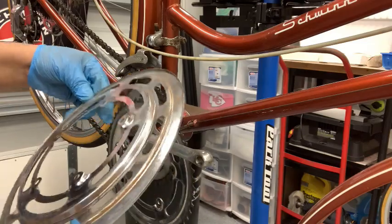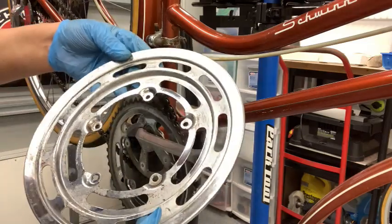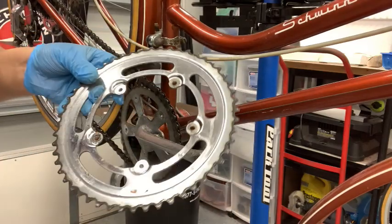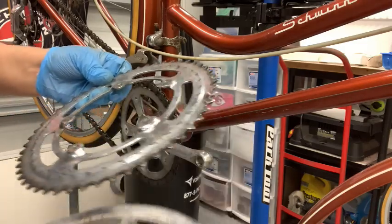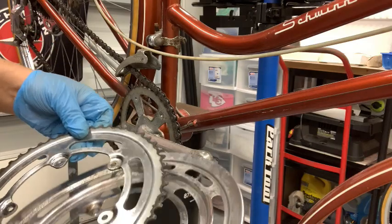I might just put a new one on it. So I do have another one of these. But we'll see how it cleans up. And there's your chainring. So that's typical. No rust though. Looks like it's pretty clean, so that should clean up nice.